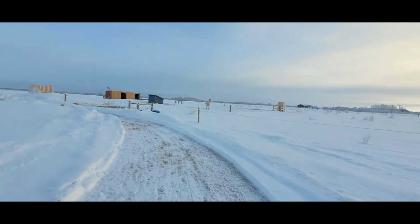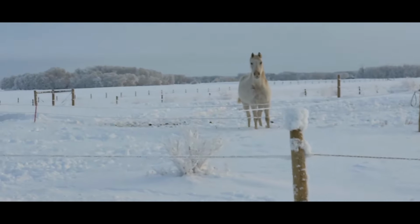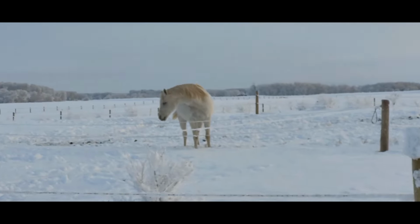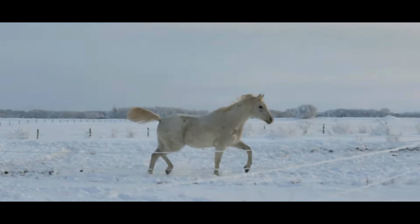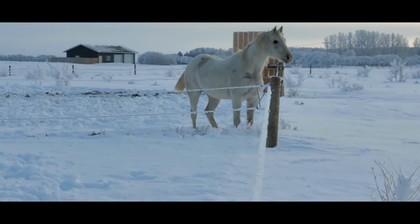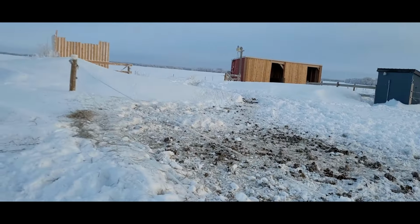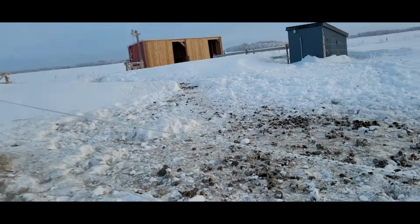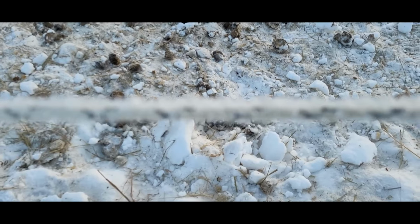Oh, there's somebody dancing around. Are you dancing around there, young fella? Jumping around in the cold air. Even the electric fence is frosty.